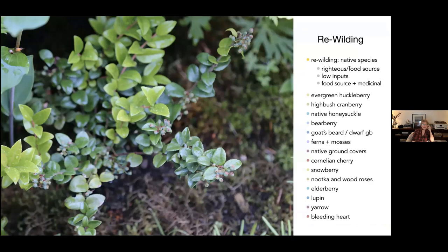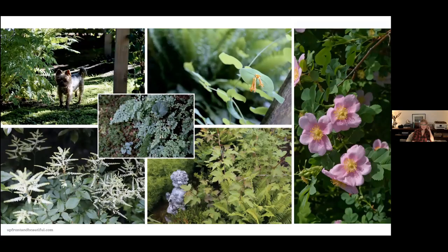This is native huckleberry. That is an option. It's a food source for you and for pollinators. It's also beautiful. It looks like boxwood. And if I were to do it all over again, I would, well, the boxwood was here. But if you're going to plant a hedge, consider a native evergreen huckleberry. It's like a little blueberry. It's wild roses, some evergreen native honeysuckle at the top there, beautiful high bush cranberry at the bottom, and that is native goat's beard and mosses there on the left.